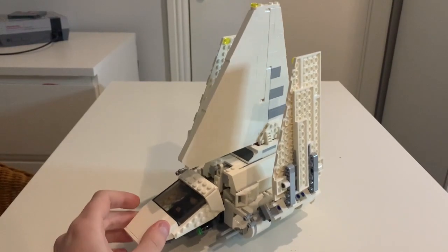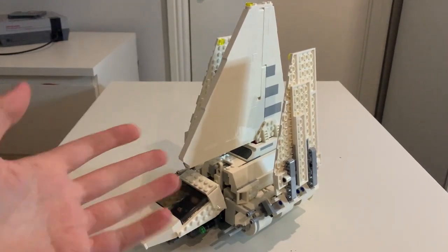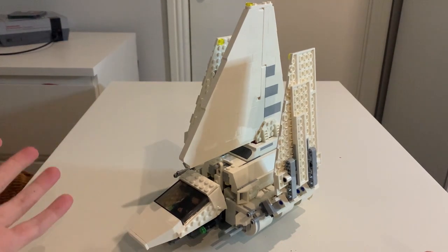It just feels very flimsy. Like, I know I'm doing that myself, I'm exerting force on this, but it does feel very flimsy in person. I just feel like I'm going to knock it over every 2 seconds.